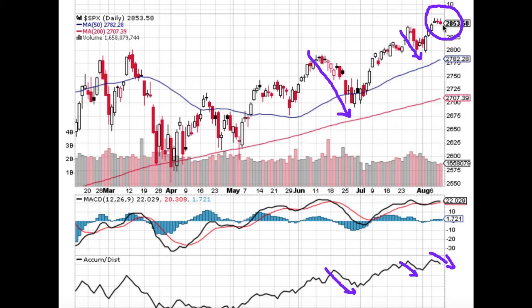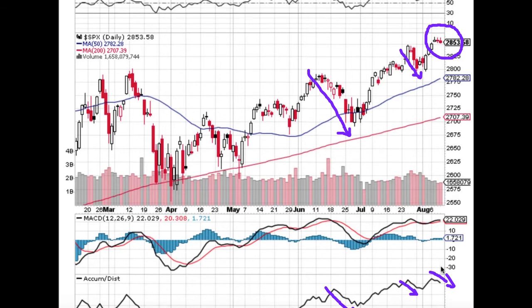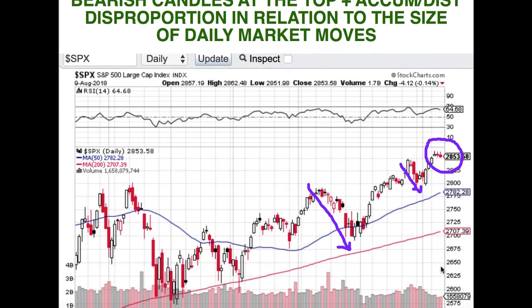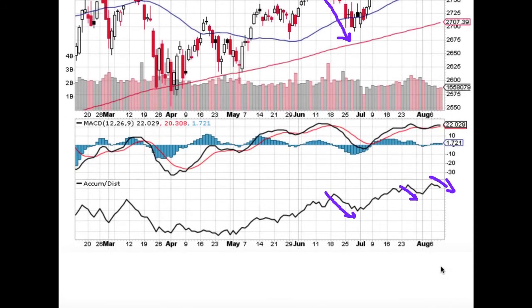But look at the same time, in relation to the market absolutely doing nothing, what is happening to accumulation distribution? Well, to me, this move is large in context of the magnitude of the move that the markets have been doing in the last few days. So clearly, we're seeing people are actually starting to sell the market at these levels. So that's observation 1 and 2. Observation 1 was the bearish candles. Observation 2 is accumulation distribution is disproportionate in relation to the size of the daily moves recently.